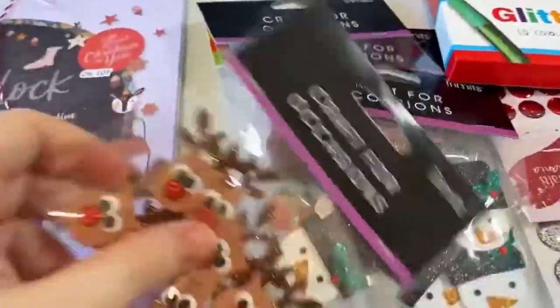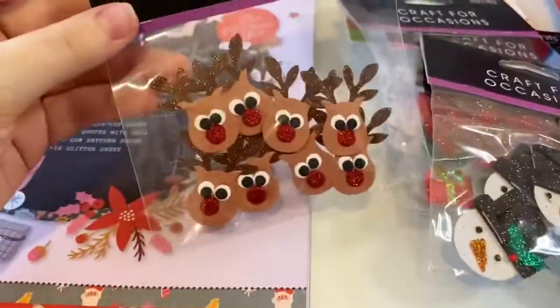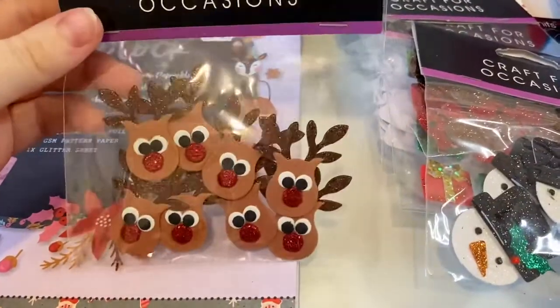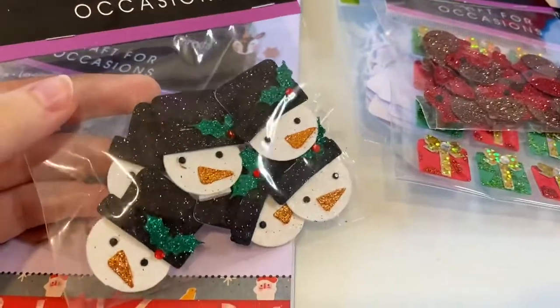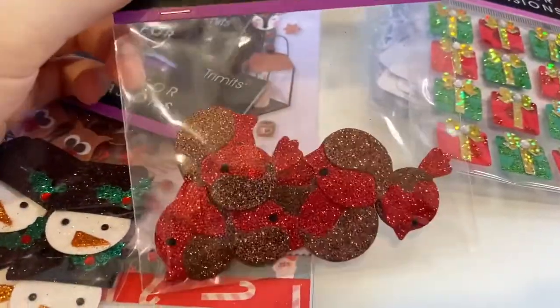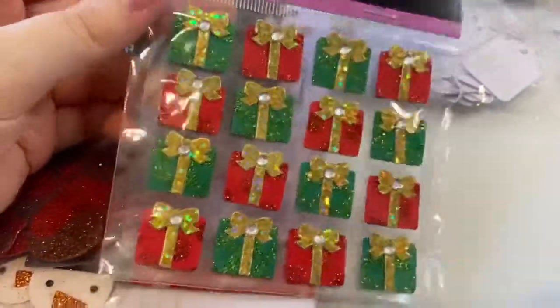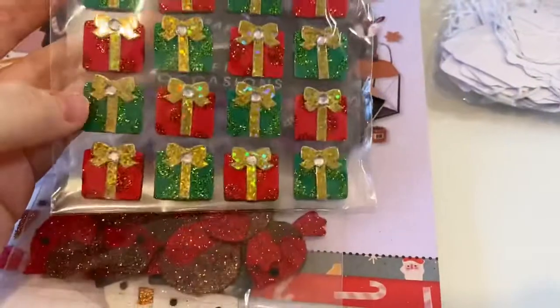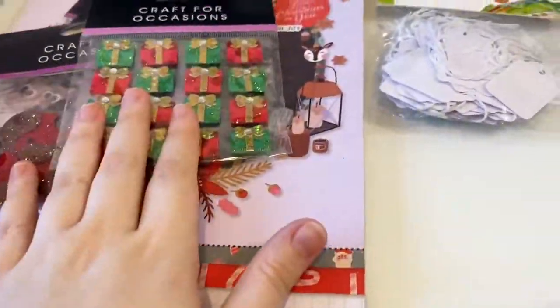I then got these again from the range. Packs of little Christmas craft things. We've got reindeer. I thought they were really cute with the glitter. Snowman. We've got some robins. And also some Christmas gifts. So I thought I would put them on the little packs of fudge that I'm doing. Again, you will see them come into use later.